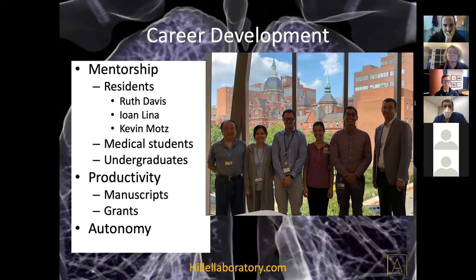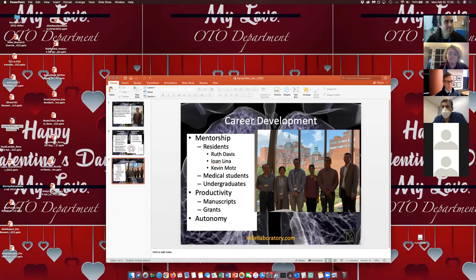So I think if you joined our lab, there would be active mentorship. You can ask Ruth, Johan, and Kevin, who's now on faculty here, who mentored multiple medical students and a few undergraduates. There would be productivity at both the manuscript and grant level, and then autonomy as well. So with that, I will open it up for any questions.